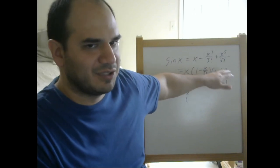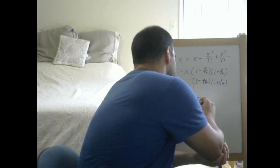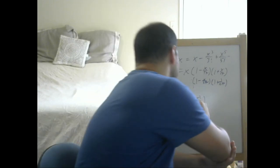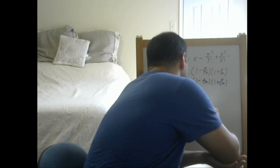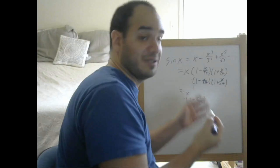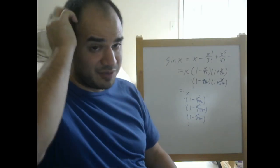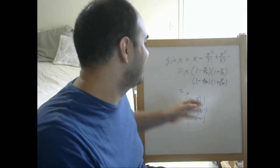Then we would multiply 1 plus or minus x over pi, and we would get then 1 plus or minus x over 2 pi. And then 3 pi, right? Plus or minus 3 pi. And so on and so forth. Well, we have this x that sits out in front, right? Because sine of x is 0 at x equals 0.